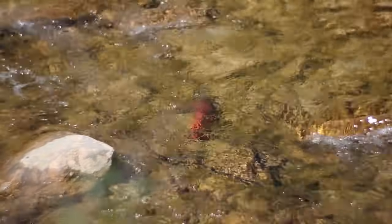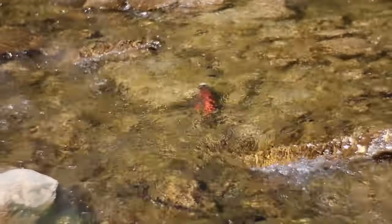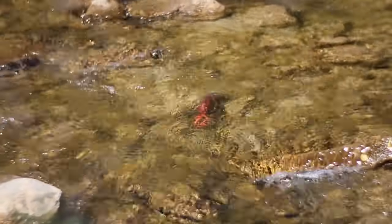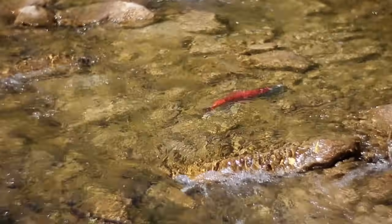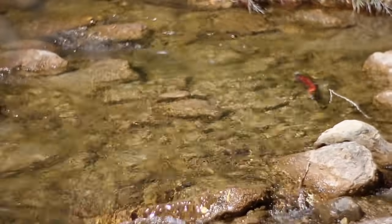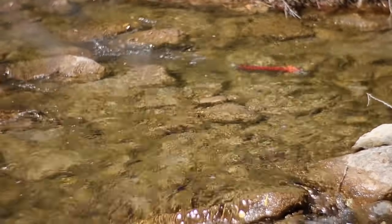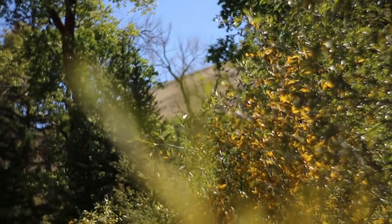I'm down in the valley along the creek here, and it's late September, which is a great time to visit this valley because this is when the Sockeye salmon are running up the river. I'll keep my eyes open. They're really bright red right now, these fish in this little creek. And see if I can get some on camera. But just a beautiful, beautiful day. Early fall. The leaves are just starting to change. So it's just a beautiful place.